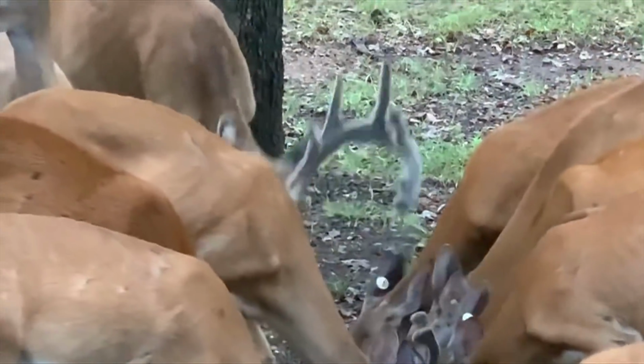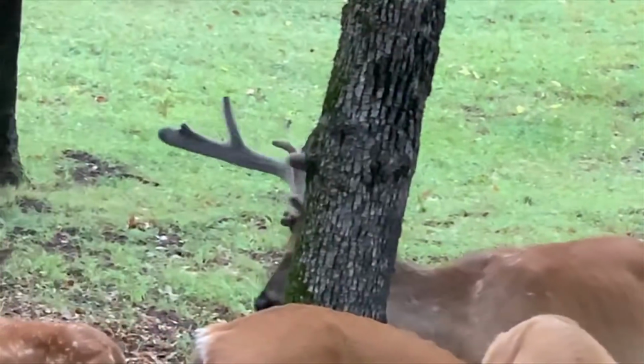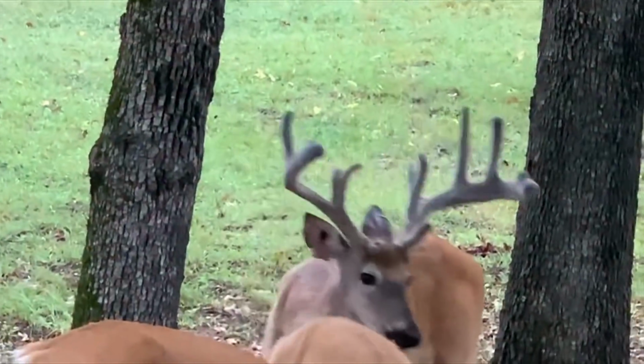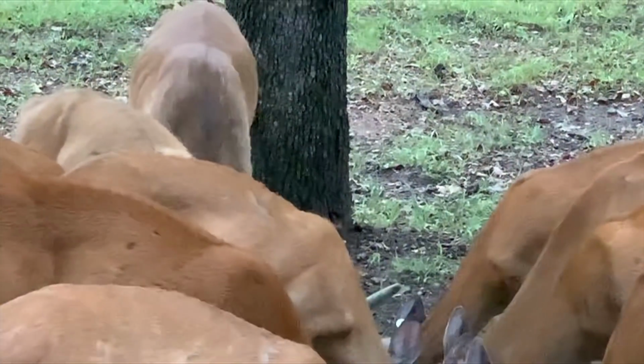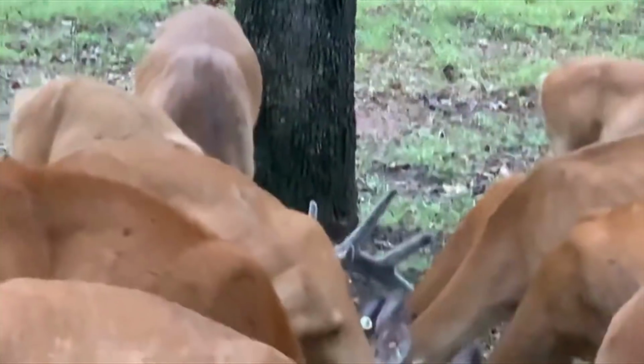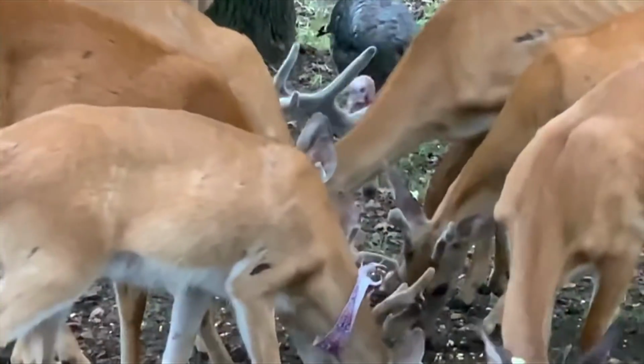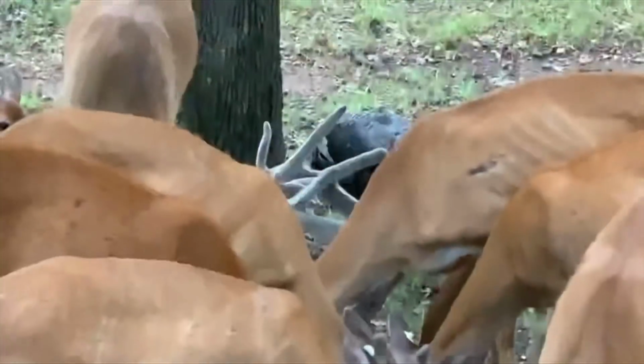Okay, we can see TC down there with the crowd. You see how big TC is getting. The nubs out there on his head are still getting larger. And I don't know that he's getting any more points than what he's got. He might end up branching out 2 more. He's still got velvet on. The velvet should start coming off pretty soon. See some other little bucks in there, mixed in with the bunch.